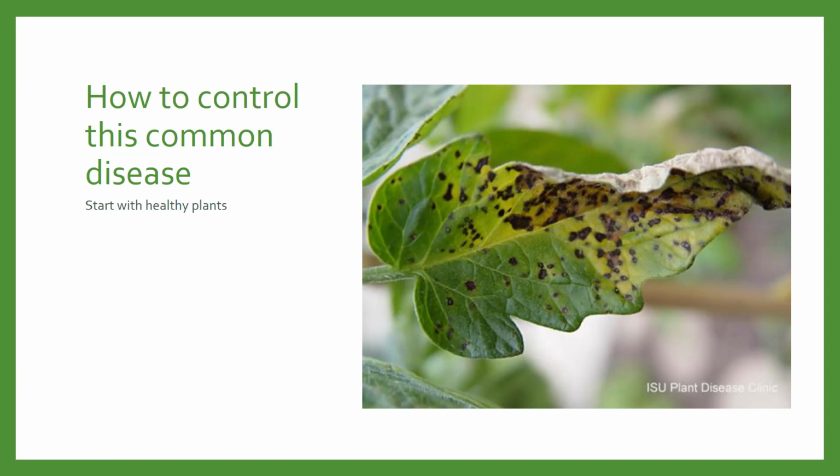So, how do you control this common disease? Well, to start, use healthy plants. Make sure that the plants you're buying don't already have this disease. And because it's so pervasive, this can happen occasionally. And there are no resistant cultivars out there. So you do have to just use other methods, cultural, maybe some fungicides, which we'll talk about in a little bit, to get this under control.